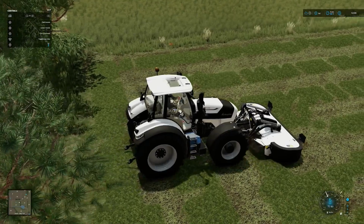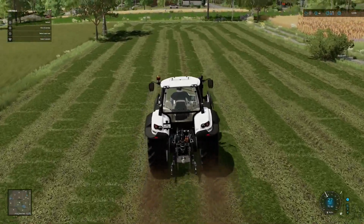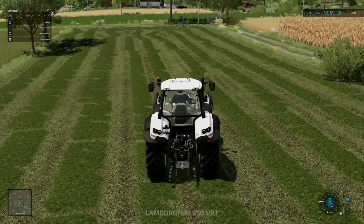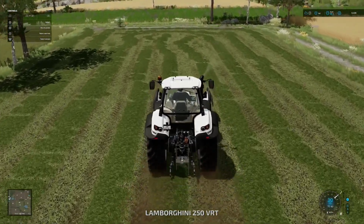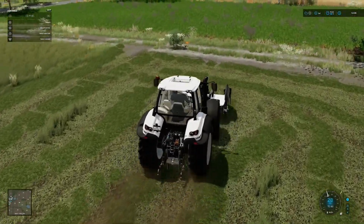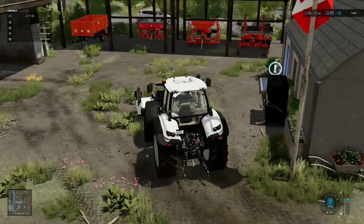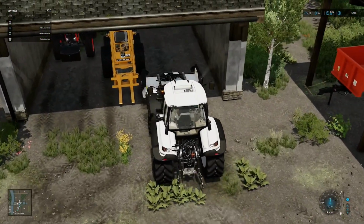And voila, there's our first field done. Now, as I've said, unless it needs to be plowed, which I doubt. Exactly, it doesn't. So I'm just gonna let the grass grow again. And then we can just basically mow it over and over until we have a good accumulation that we can just windrow in one go and then bale and sell. So I'm gonna drop the mower right behind the Lambo tractor. Seems like a good place to leave it.